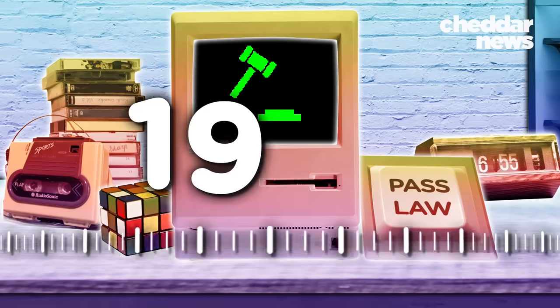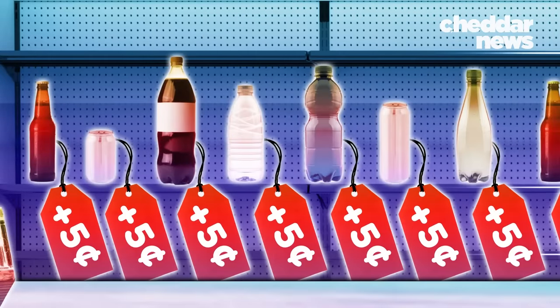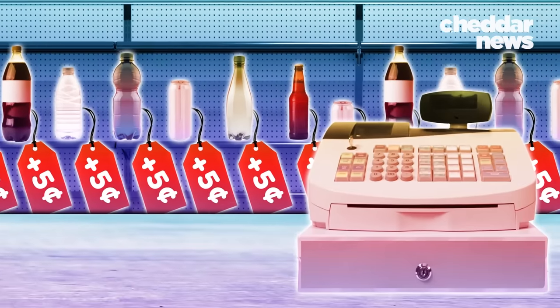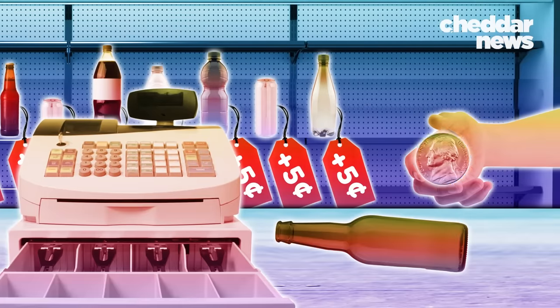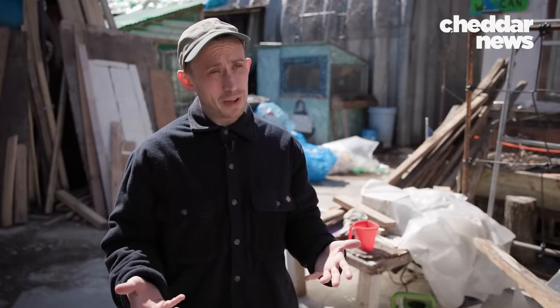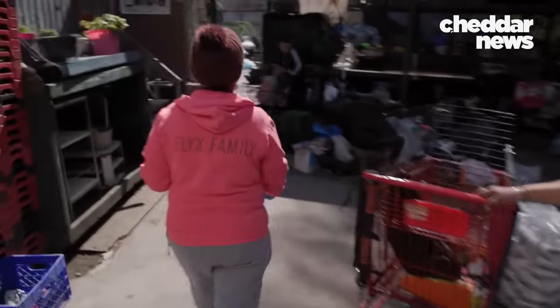A law passed in 1982, known as the Bottle Bill, placed a 5-cent fee on many single-use containers. This deposit is charged to the customers, who can get their money back if they return the bottles. Because most people here in New York don't do that, but there's still a value to the material from the deposit, from the law, it's created this sector of work for informal workers who collect those materials and redeem them to earn income.